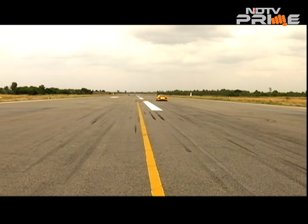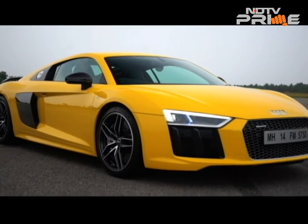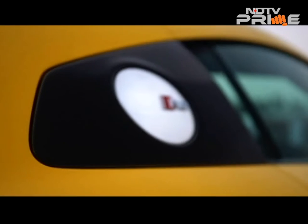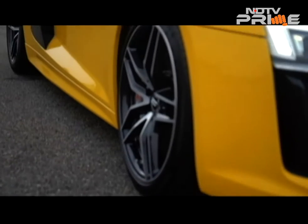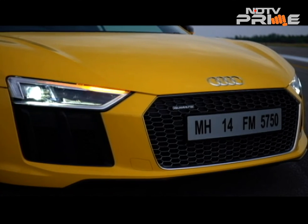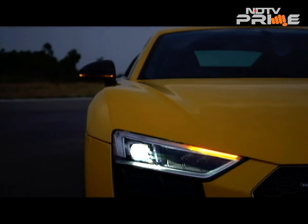It shares its platform, by the way, with the Lamborghini Huracan, and it's priced at 2 crore 55 lakh rupees, ex-showroom Delhi. It will take on the likes of the Mercedes-AMG GT, Porsche 911 and the BMW i8. The R8 has a new fan, India's Test cricket captain.